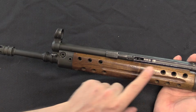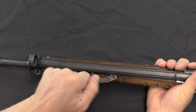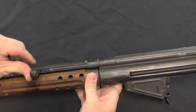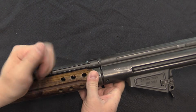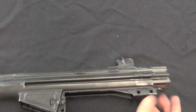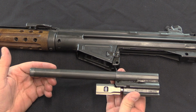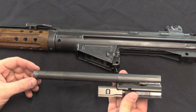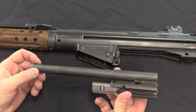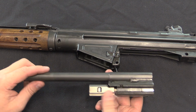So lastly, we have a bolt group to take out. So the charging handle here stays in the receiver. I'm not going to pull that out, but we can pop it up and use it to unlock the bolt, push the bolt back, and then the bolt just slides out the back of the gun. Now, this tube up here is often mistaken for a gas tube. It kind of looks like that. However, there is no gas system on the G3. This is a delayed blowback gun.